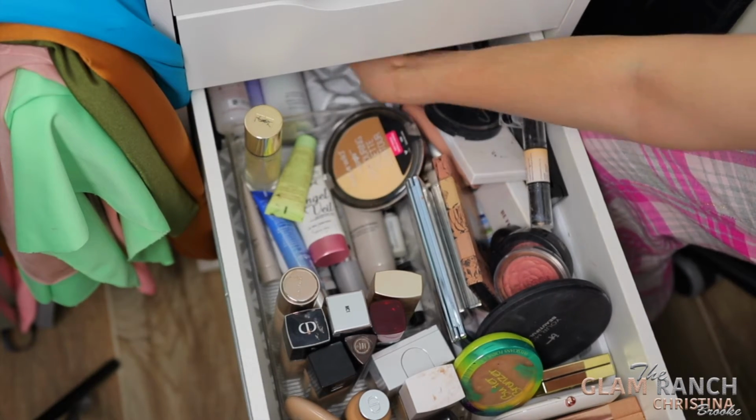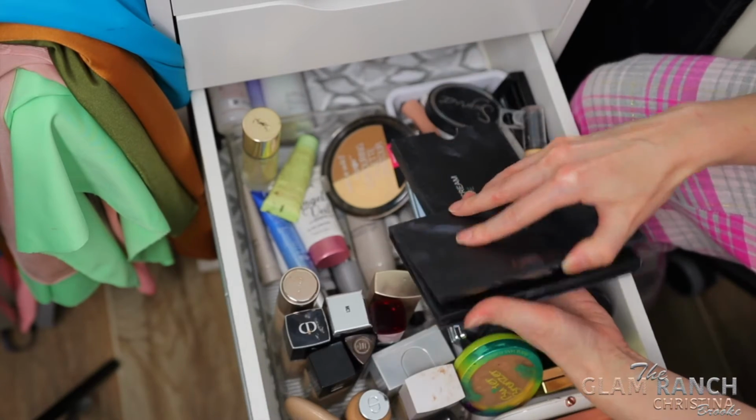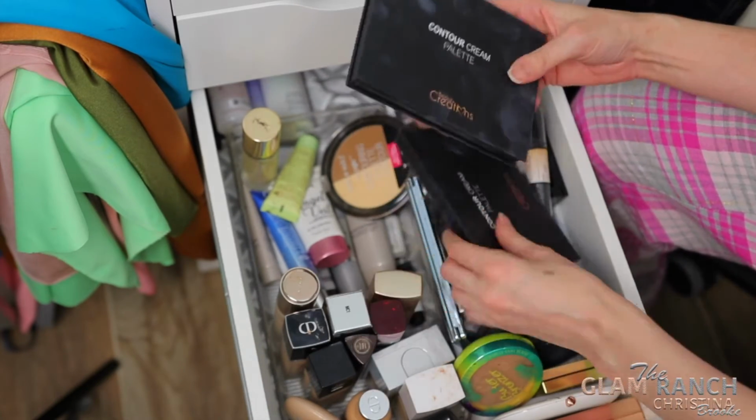Back here we've got face palettes. Here we've got a cream contour palette from Beauty Creations. I don't use this. I'm going to get rid of this.